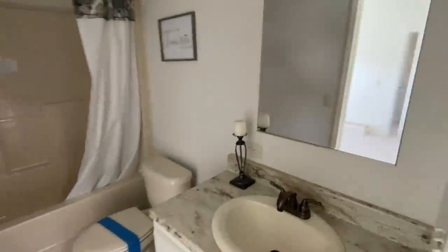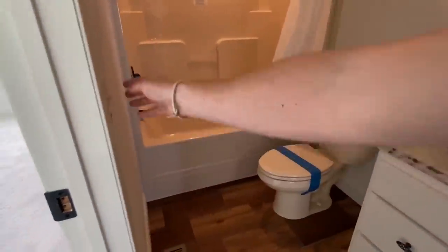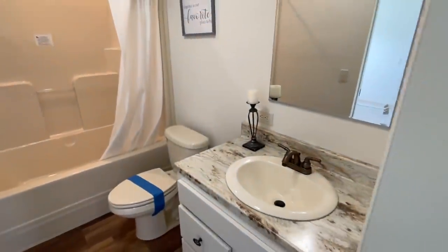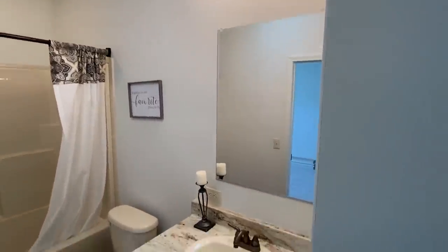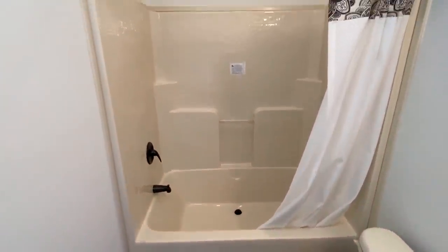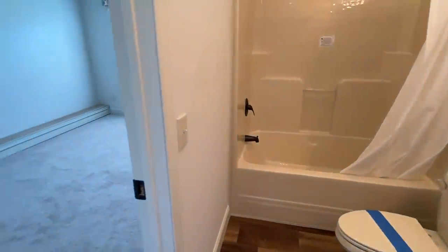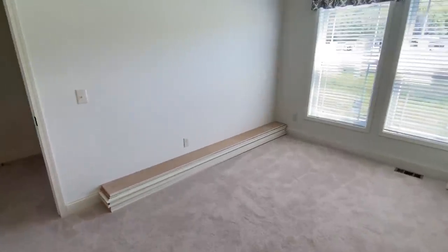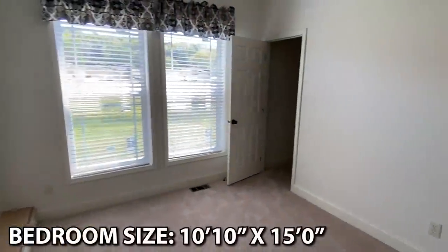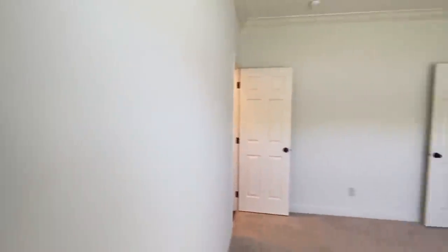So we have a bath back here. Let's see. Get a little light. There we go. That looks a lot better. Shower tub combo. Yes, ma'am. Went with carpet in this room. Really nice upgraded thermal pane windows. Y'all already know that's going to be in any Deer Valley product that you buy.